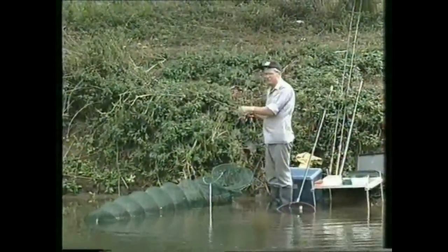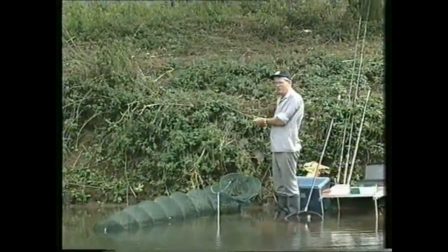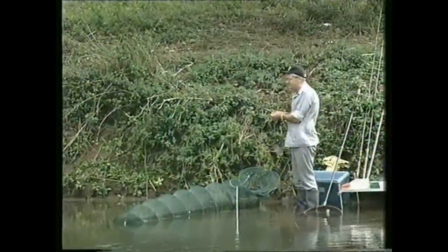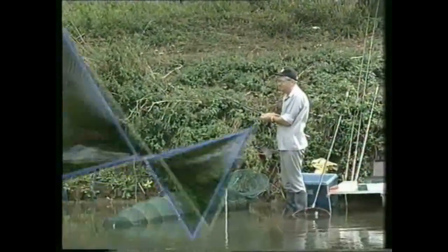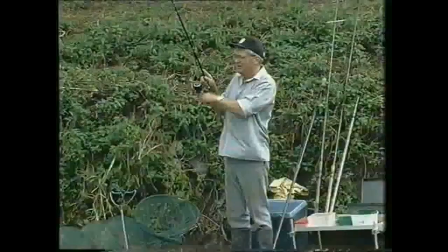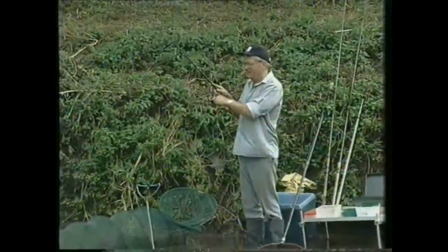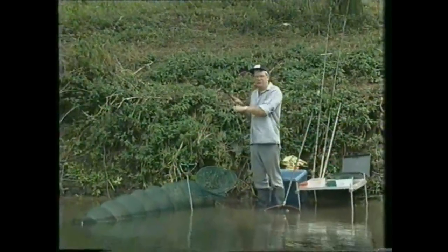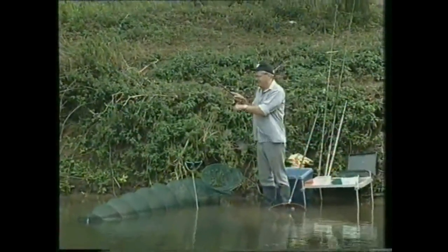It takes about an hour or two to settle down normally. I certainly wouldn't consider it for at least half an hour. Well, I've been down there for half an hour now without a bite. I haven't seen any bubbles come on that hemp seed that I threw in earlier. So I'm going to have two or three chucks with a feeder, see what happens there.